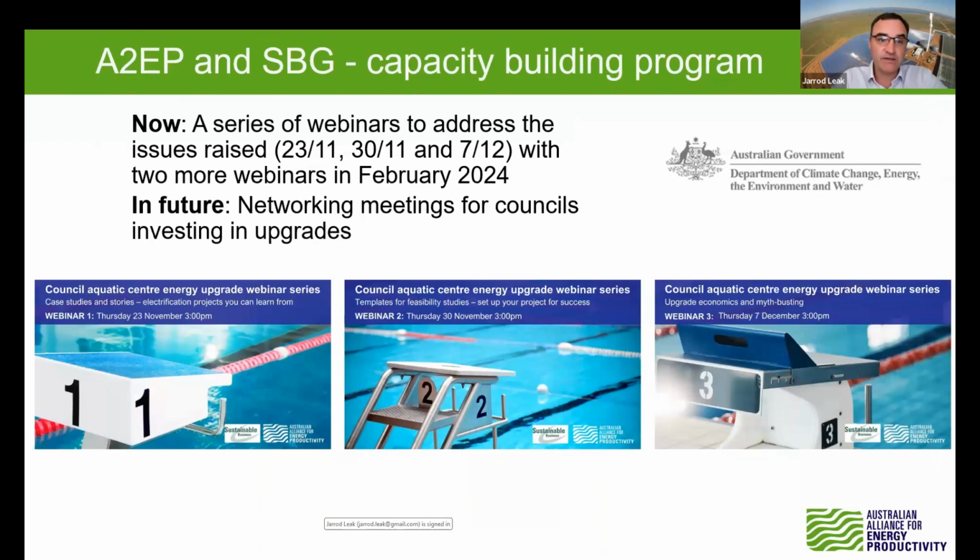So today we're talking about Aquatic Centre case studies for electrification, and this is the first of a series of 3 that we're doing this year, plus 2 more next February as well. After that, the third phase that we're doing in this funded work from the Australian government is to look at getting some network meetings going, so that we can help you all learn from these new projects and do some accelerated learning there, and that will kick off next year as well.